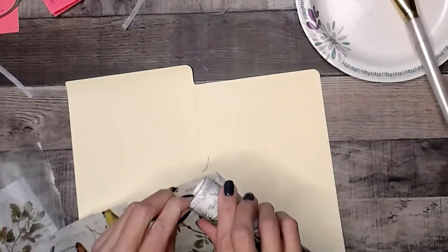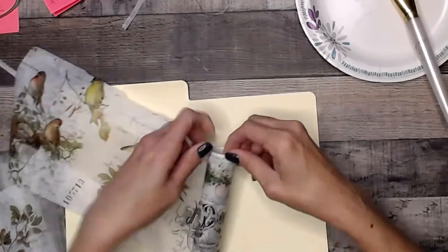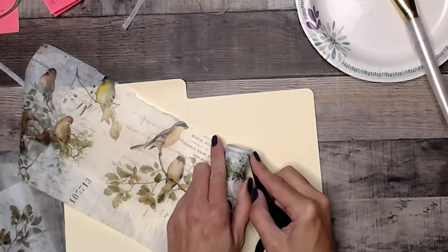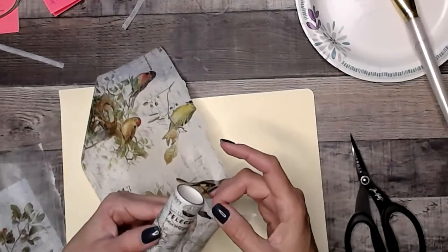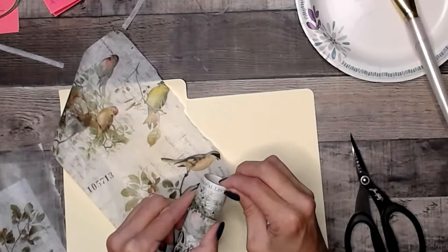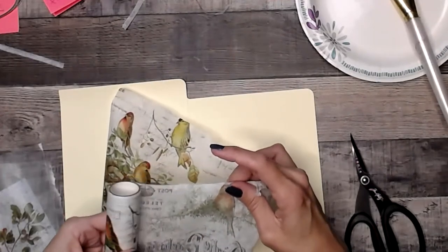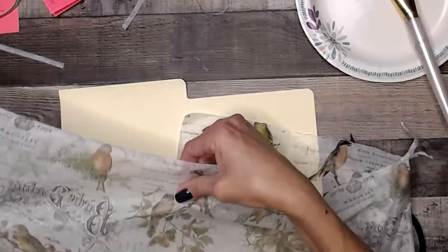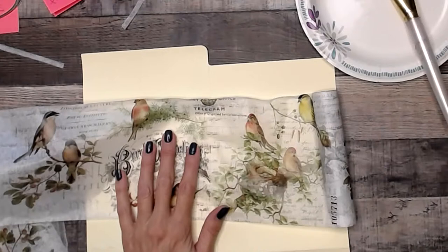Can't make this stuff up, you guys. Can't make it up. Okay, for some reason, this tissue does not like me. It's all rippy rip. Okay, good. What am I? I'm just saying, Elle, right?